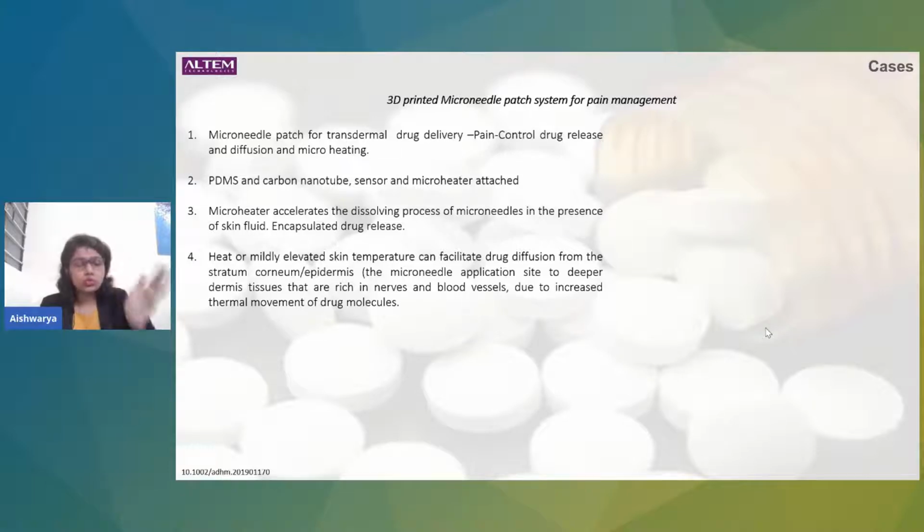This is to diffuse the drug, or basically allow the diffusion of the drug, and also the heating of the drug. And the materials that are used here are PDMS, right? And carbon nanotubes. With PDMS, we know about silicon based materials which are widely used. They have added carbon nanotubes, which are actually materials that are good conductors of electricity, right? So they have now tried to mix two materials to create a micro heater system. The micro heater system is what they bioprinted themselves, and they would attach that to your microneedle patch.